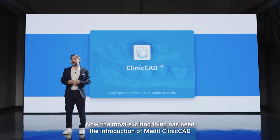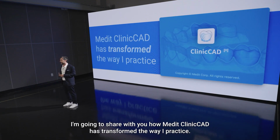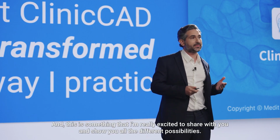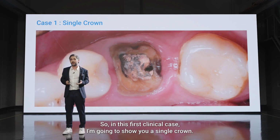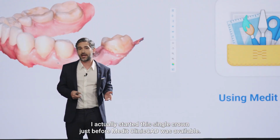Now, the most exciting thing has been the introduction of Medit ClinicCAD with all the different possibilities. And I'm going to share with you how Medit ClinicCAD has transformed the way I practice. And this is something that I'm really excited to share with you and show you all the different possibilities. So in this first clinical case, I'm going to show you a single crown, and I actually started this single crown just before Medit ClinicCAD was available.